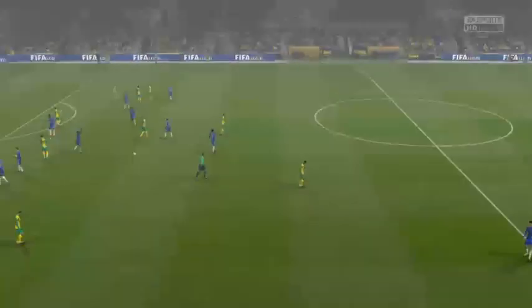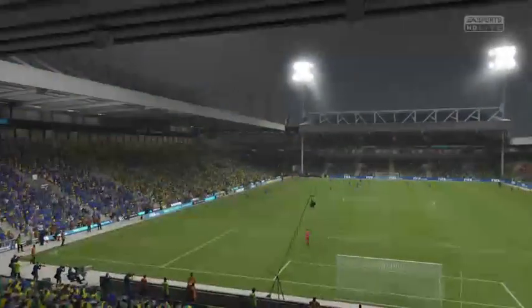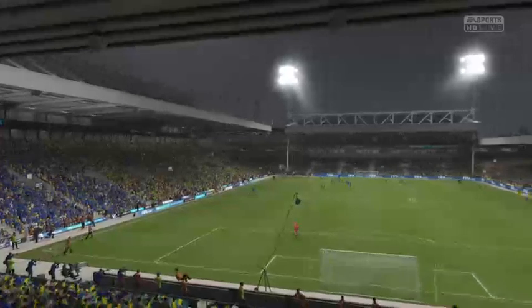And the final whistle has gone, and Chelsea have the victory here. Well, in cup ties, winning is all that matters, and they have won. Yeah, they've done the necessary. I think they just about deserved it. It was close at times, but yeah, now winners.